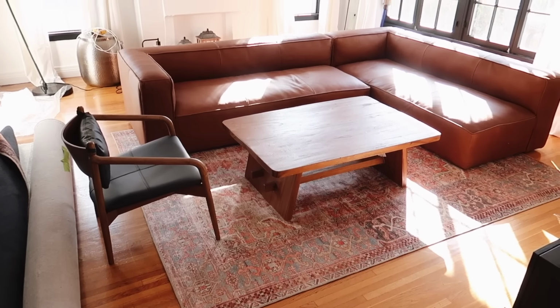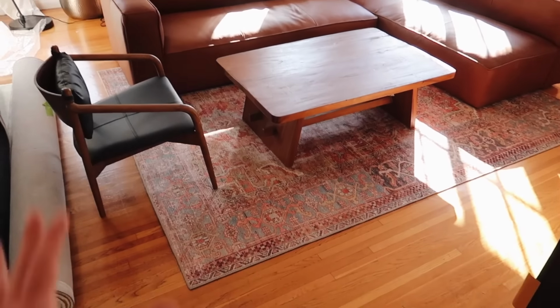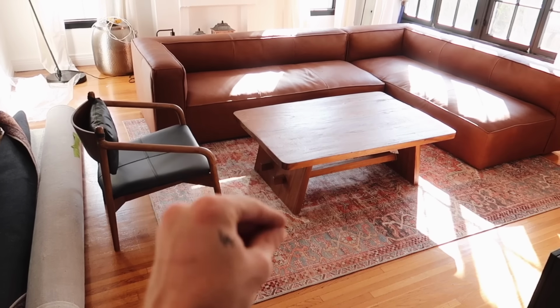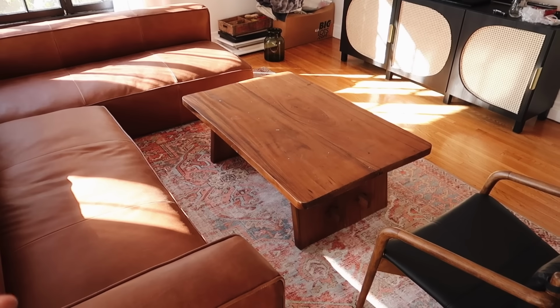I kind of want to share with you a current status of how it's looking. The sun is shining in like crazy at the moment, so I hope you can see, but this is kind of the layout that I'm going for in here. Now, the only thing that I think is a little bit throwing me off is the size of the coffee table. It looks pretty large, and then from back here, the coffee table looks great.